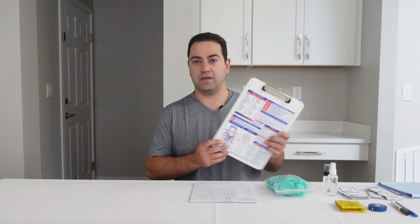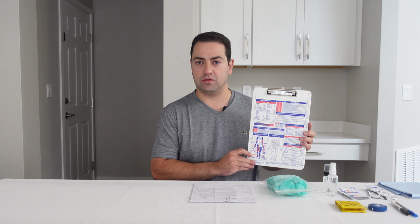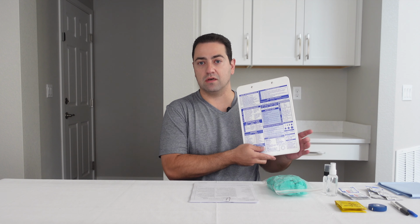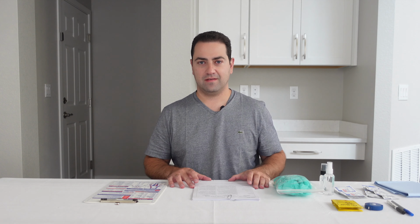I bring my handy dandy reference clipboard every day, which I purchased during OT school and which I occasionally reference for dermatome and myotome distributions, cranial nerves, CVA effects, spinal cord injury function, range of motion norms, manual muscle testing grading scale, deep tendon reflexes, and edema scale.